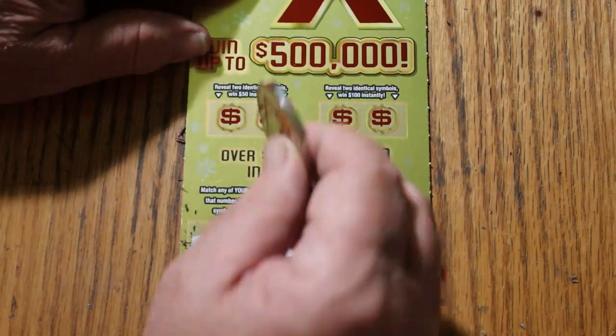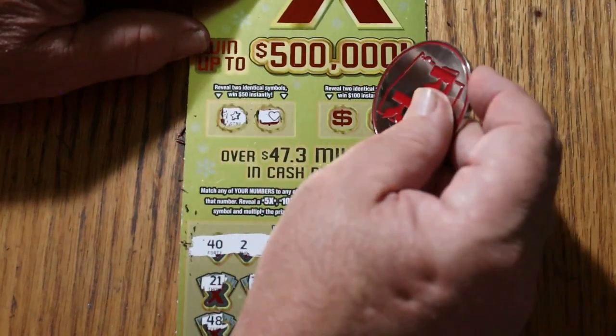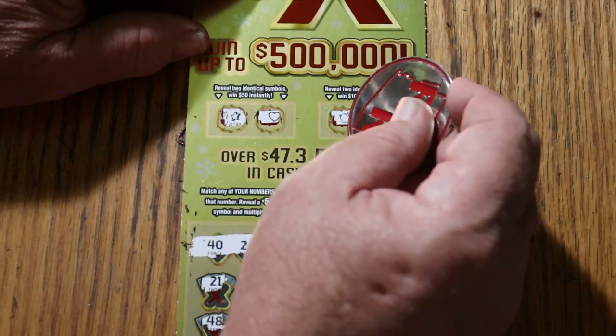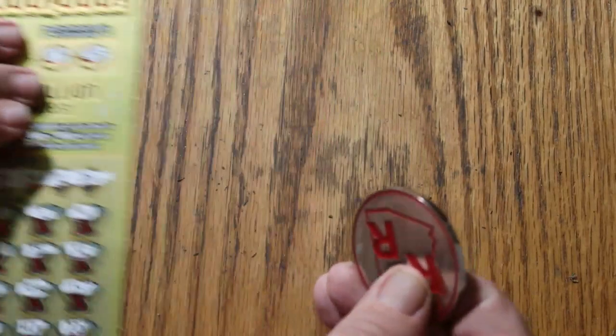How about two identical symbols up on top? A star and a heart. Nope. For 100, a piggy bank and a safe. Nothing.